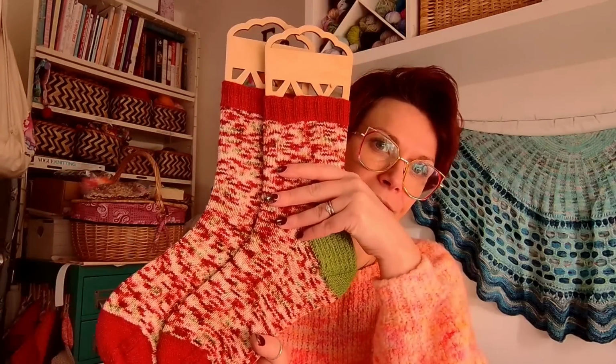Yeah, I'm really pleased with them. They just need a good block, a nice wash, and then I will pass them over to her so she's got them to wear in December. Lovely yarn. Fun to knit because the colours are changing all the time. I enjoyed knitting those. So that's those.